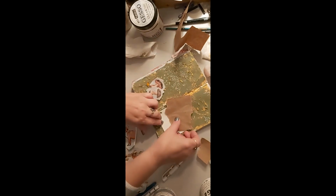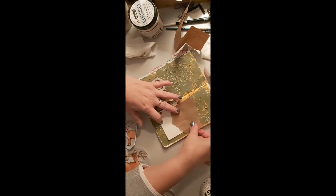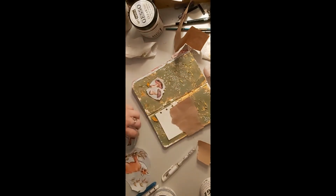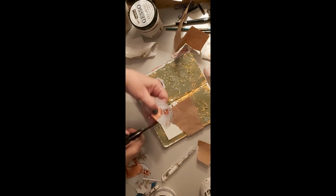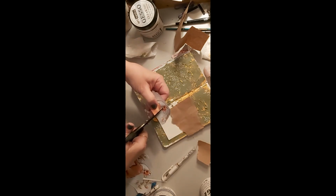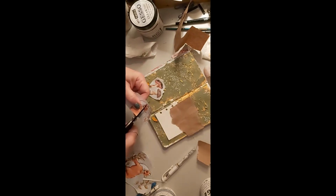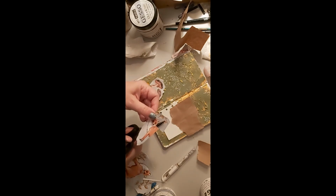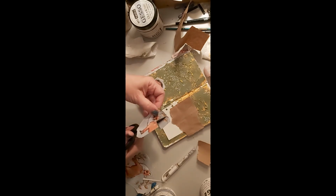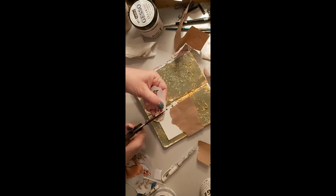Let's move that down a bit. And then I could put that there like that. And then let's see. I like the sketchiness of the lines around him, so I don't want to cut those off or smooth them out. So I'm just going to cut on the outside of that line. There's going to be a little bit of the pale blue border around him, which is all right. That's all right.